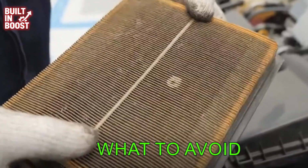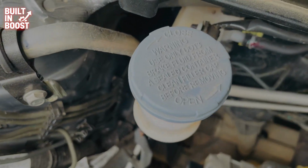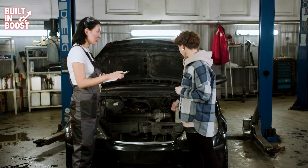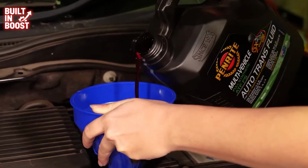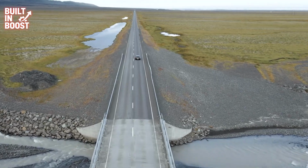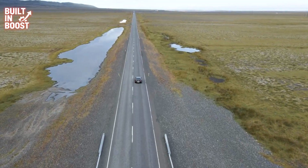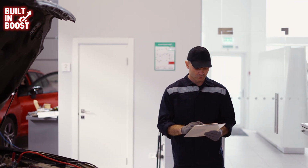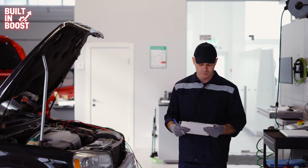What to avoid? Do not skip the small stuff like cabin air filters or brake fluid changes just because they seem unimportant. Never wait for something to break before you replace it. That always costs way more. Those lifetime transmission fluids, total marketing BS. Change that fluid every 60,000 miles no matter what. Result? Spending $300 a year on scheduled maintenance beats those $2,800 emergency repairs every single time.